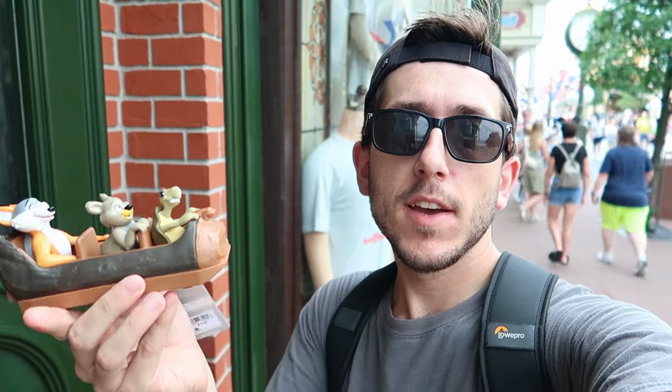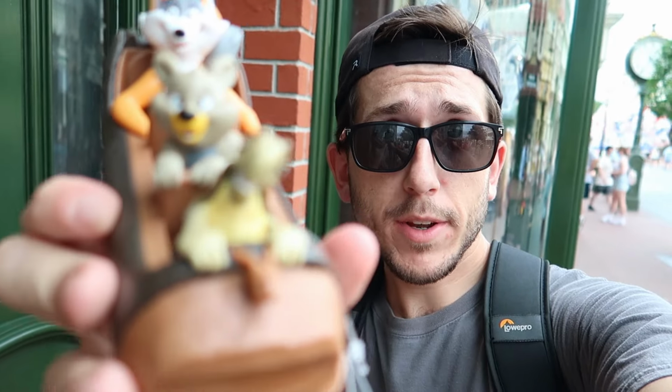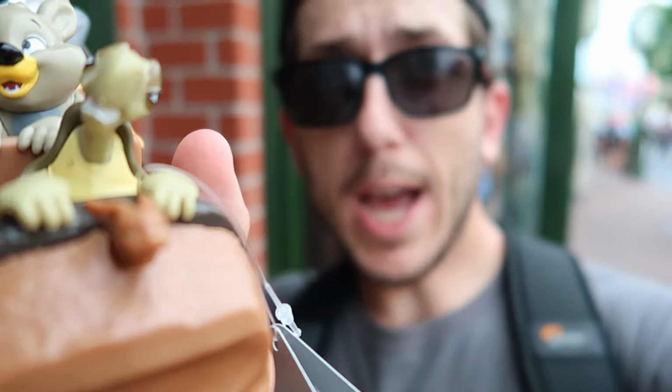So after making my rounds in the store, not too many things caught my eye, but I did pick up the ride vehicle toy that they have for Tiana's Bayou Adventure. It looks more like the Splash Mountain over at Disneyland in California, what their ride vehicles look like, but you got some of the characters on it. Super cool. My one gripe with the model they went with for the toy, if you look in the front of the vehicle, there's still a rabbit left over from Splash Mountain. So that's interesting, that's a choice.